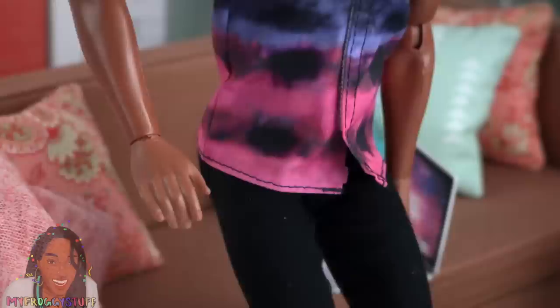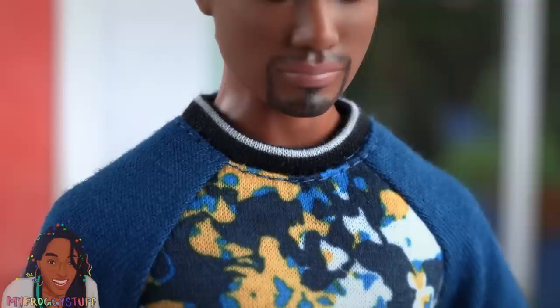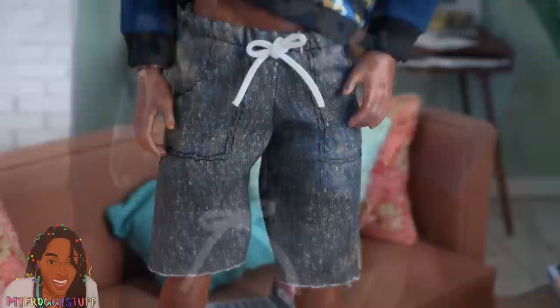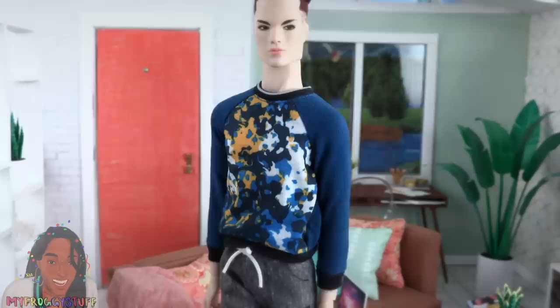This fashion pack has a long sleeve shirt. The sleeves are blue, and in the center we have a lot of colors going on. It's got a really nice collar and cuffs at the bottom. It's paired with cutoff shorts. They have an elastic waistband and faux pockets. And it comes with a pair of tan boots. This outfit has a pretty relaxed fit, and it fits our integrity toy guys.